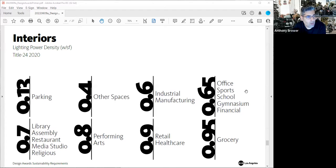And I put this chart quickly together to show the range that you're probably going to see, at least on Title 24, for parking garages, office space, industrial manufacturing. You're not going to use these numbers. You're going to go into whatever your local code is, use that code value as your baseline, and then whatever your design value is as your design value for lighting power density.